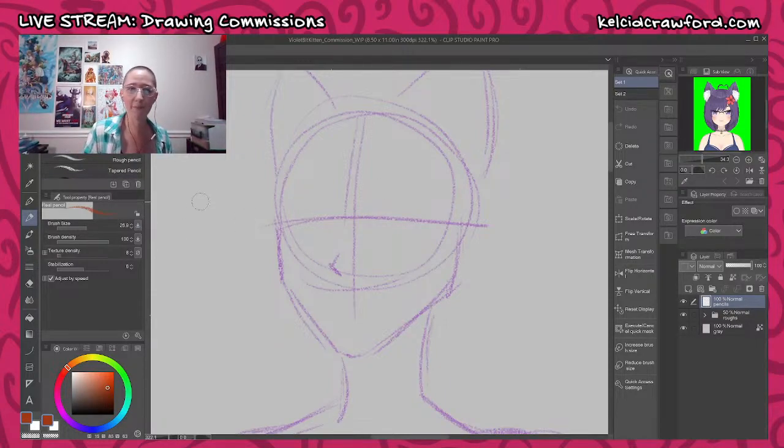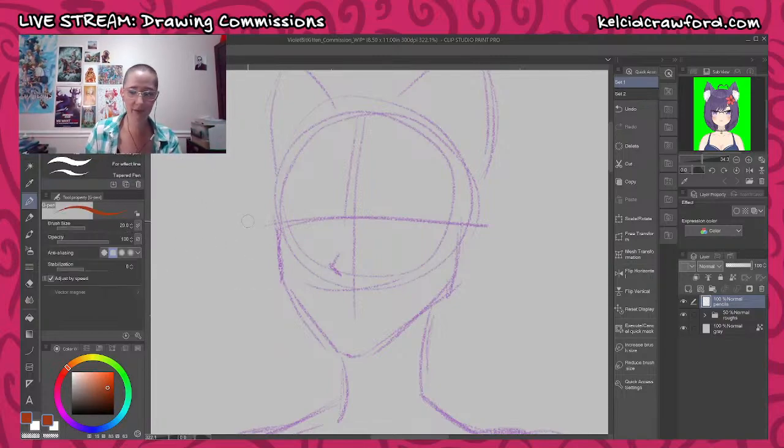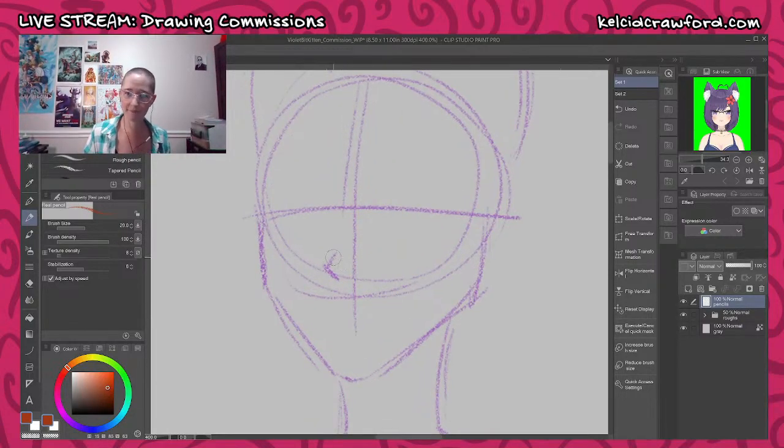Alrighty, I think I like that color. Let's do that one, but shrink the tip, because right now it's at 26. Let's shrink it to 20. Yeah. There we go.